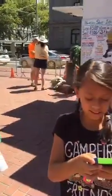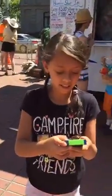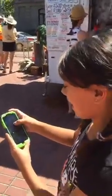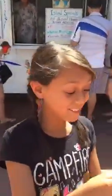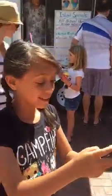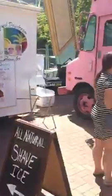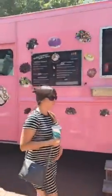Tap on the screen to show some love. Look at what my daughter's doing. She is tapping on the screen, giving me lots of hearts. Oh, there he is. I'm a big fan. Right, this is my daughter. Are you getting shaved ice? Yeah. Are you buying it for them? If they want shaved ice, they can have shaved ice.